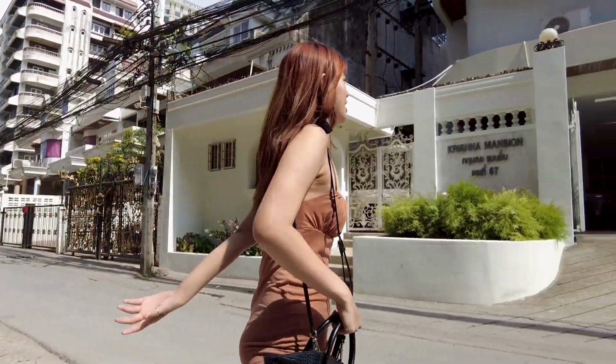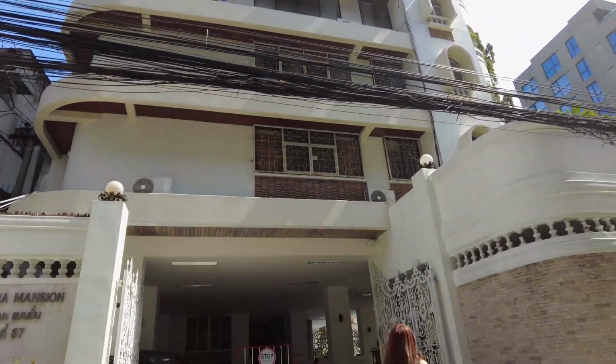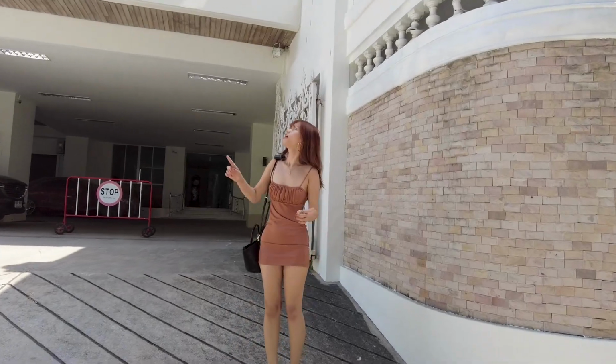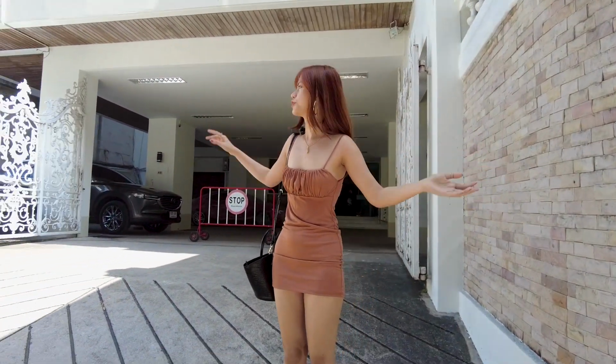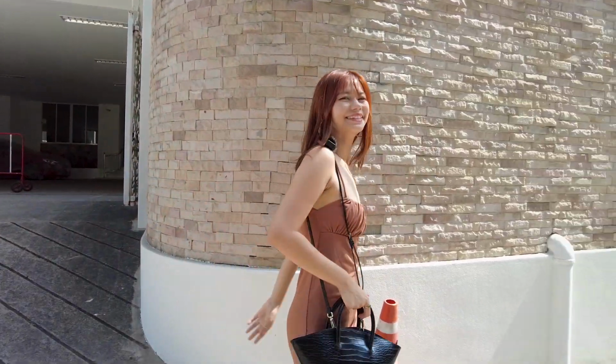And in front of it, there is Krishna Mansion. It is a lot older mansion, and it is like 20 or 30 years old. Maybe, I'm not sure. Let's go and see more.